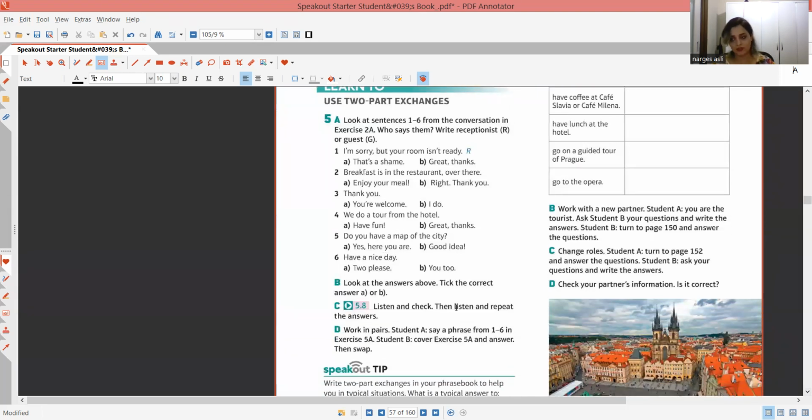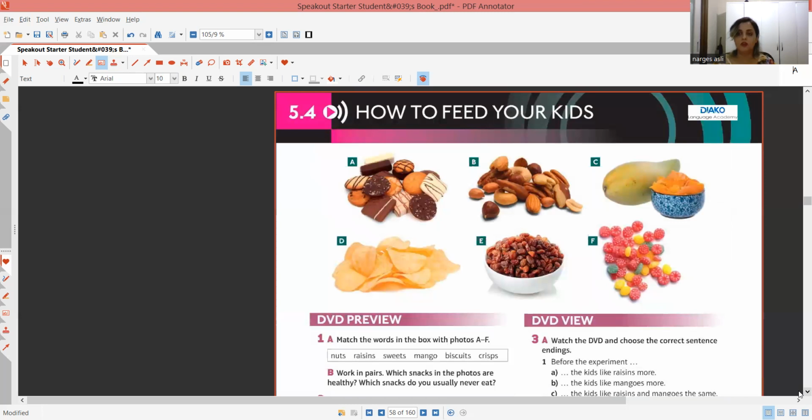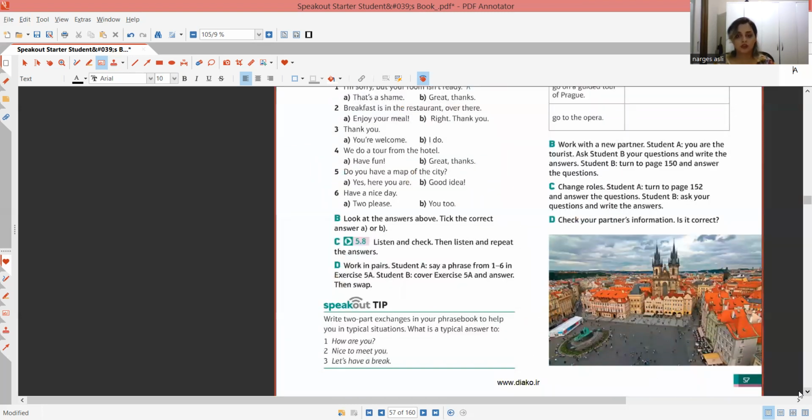اینو لیسنینگ میکنیم و چکش میکنیم که دیگه خودتون زحمت رو بکشید. لیسنینگاتون و آدیو اسکریپت رو با تای کتابتون چک کنیم.